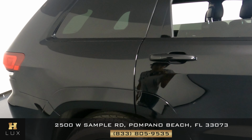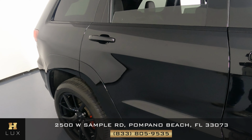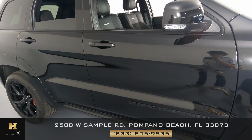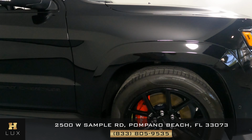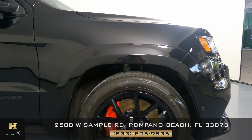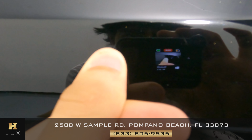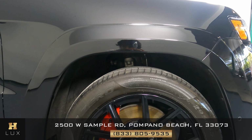Now let's move on to the doors, starting with this one. Looks perfect. And this one looks perfect as well, just like the other side. Now let's go ahead and take a look at the last panel. Again, we just want to know if there's any sort of damage at all. And in this panel, I noticed a small scratch right here. This is right on top of the wheel. Everything else is looking good.